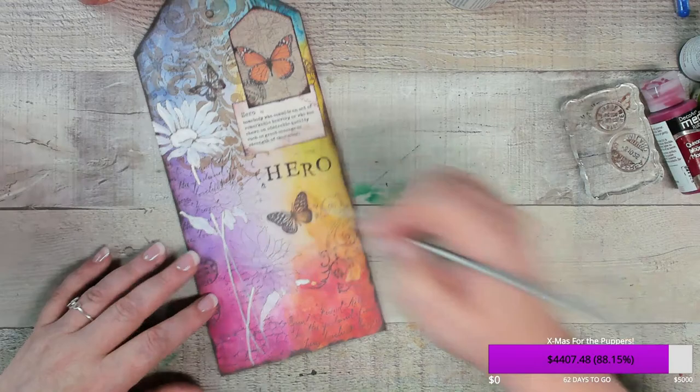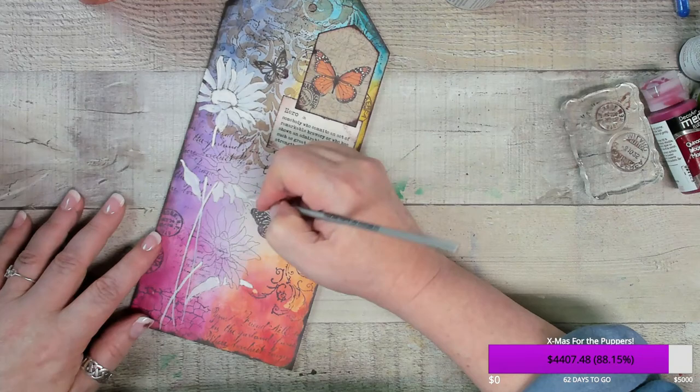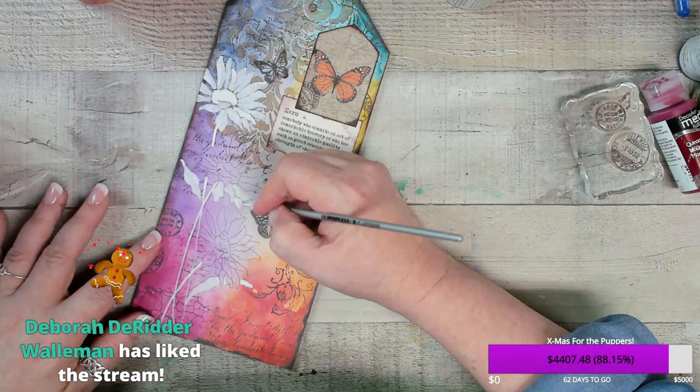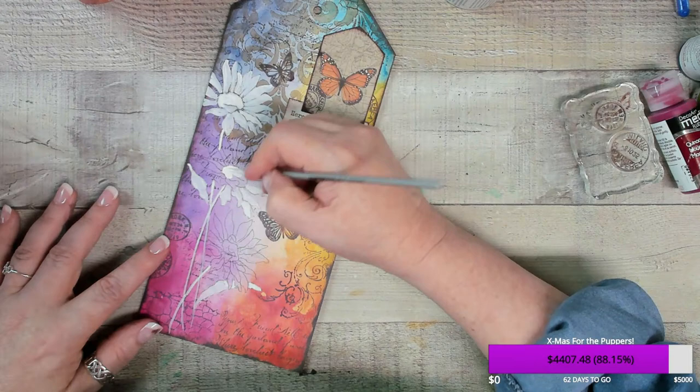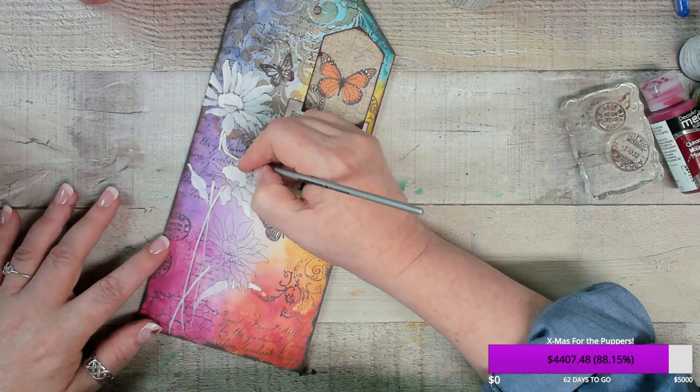Because, quite honestly, these flowers are just part of the background. They are not the feature, and they are not the focal point. The focal point is our butterflies. That's where all the fun is. It's doing those butterflies. They're simple, but they're fun. So there is our center.